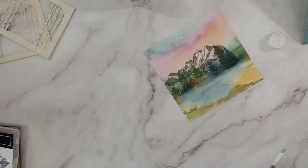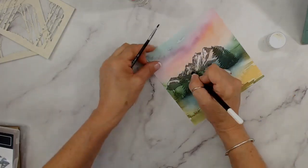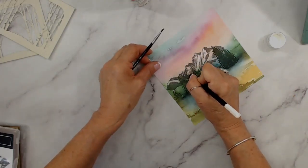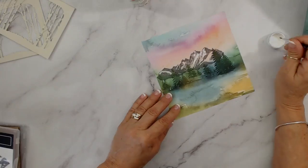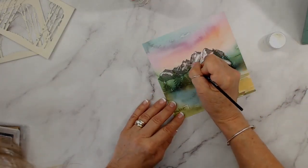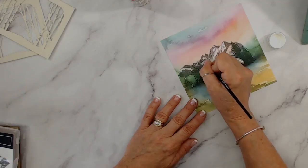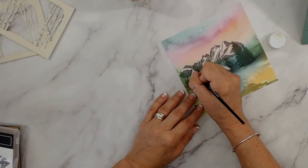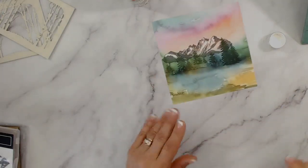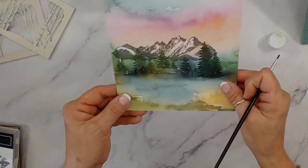Now I tried with my white pencil and it was not white enough. That is the watercolor. Sometimes I use the watercolor on the darker one too, and see, I just add bits and pieces here and there. So you don't have to add it everywhere, because even the reflection of the pink, I think that looks good. So we're going to let that dry, but see how that comes to life, right?